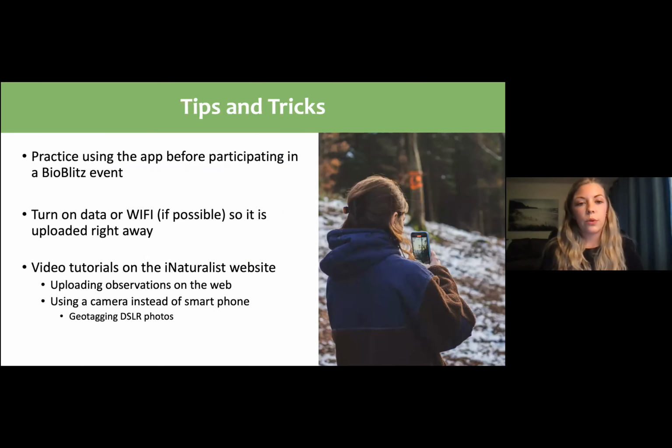So now I'm just going to go through a few tips and tricks to help everyone get on their way. The first one I would recommend is practice using the app before participating in a BioBlitz event. Often BioBlitz events can be kind of time restricting. So if you only have an afternoon to participate, you want to make sure that you're comfortable and confident using the app by the time you're ready to participate in the event.